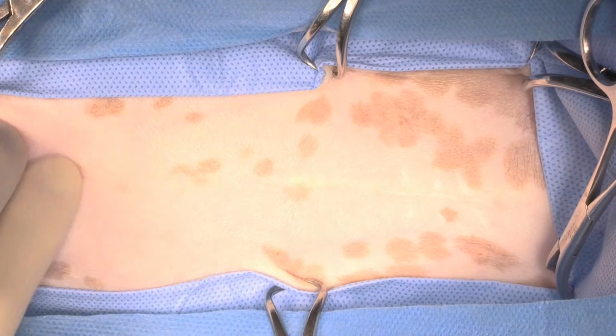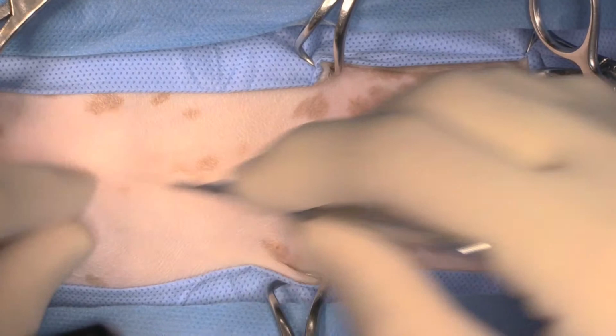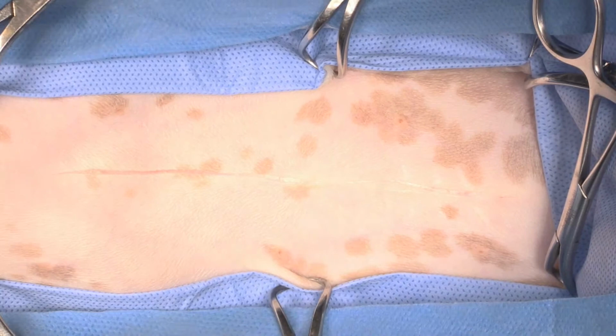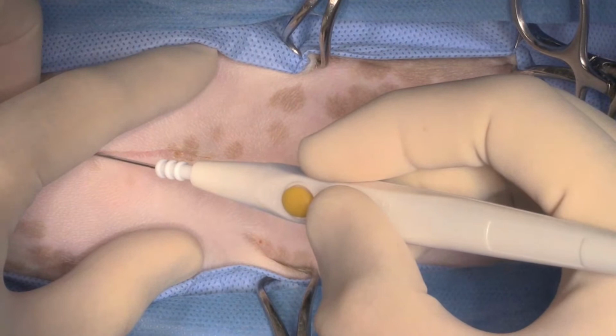So we're going to start with a midline abdominal exploratory. I can feel the xiphoid up here, extending our incision down. And we do have a previous spay incision, so we're going to have to watch out for adhesions of bladder and intestine to the body wall.